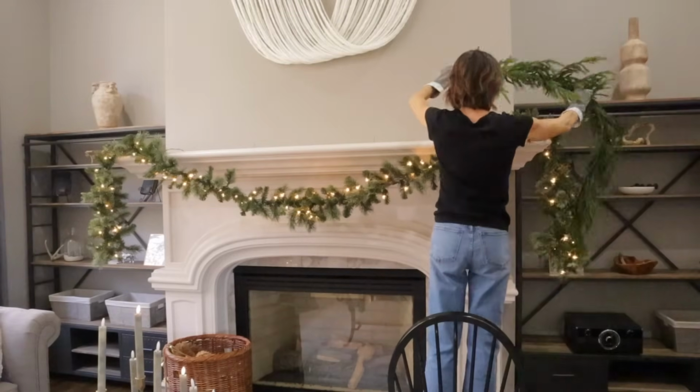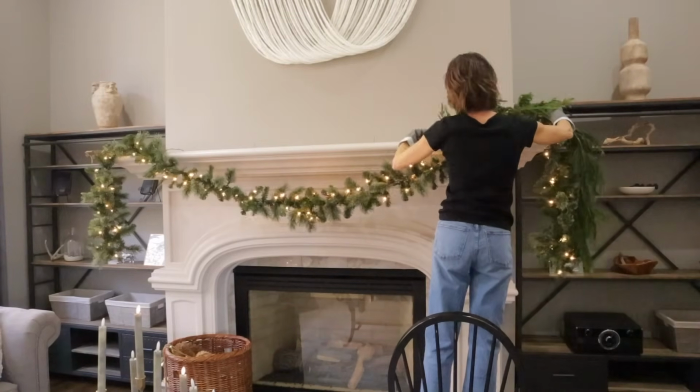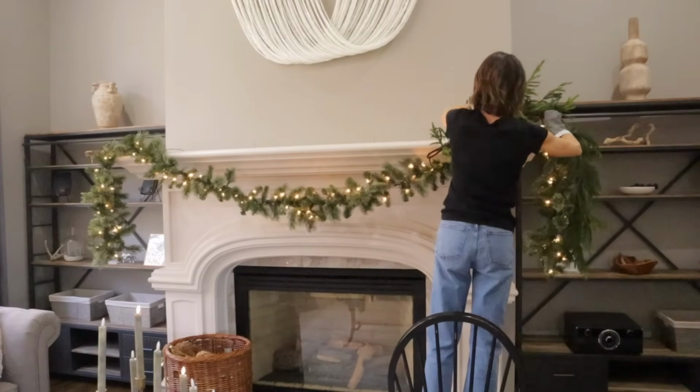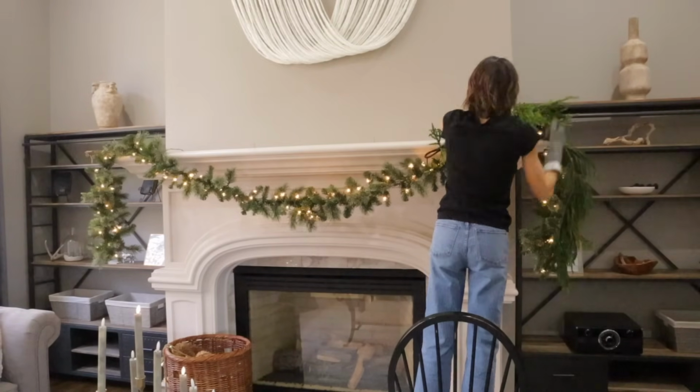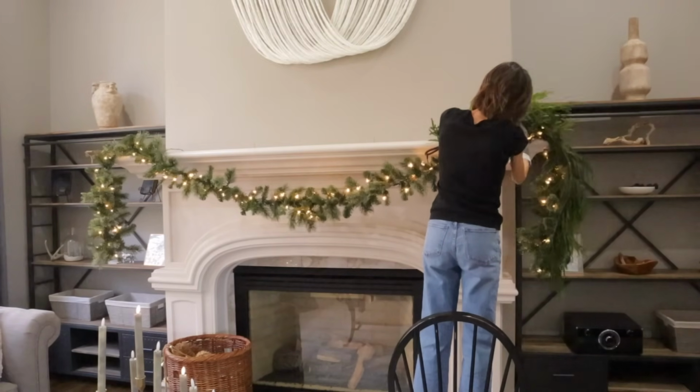Once the base garland was hung, I added the Norfolk pine as well as the eucalyptus, just lacing it in together just to create a really full and cohesive look.